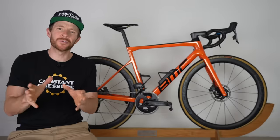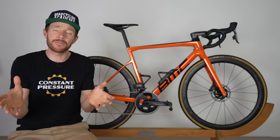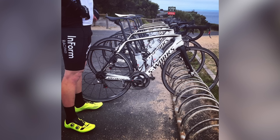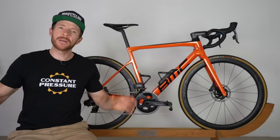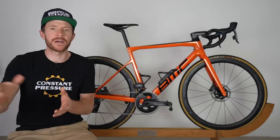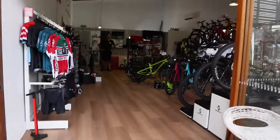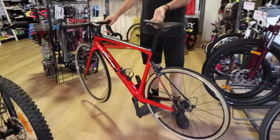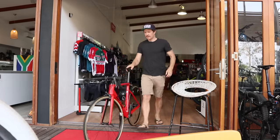I absolutely loved that bike, and the only reason why I sold it was because I joined a cycling team in 2014 and we were all on Specialized Tarmacs. But the BMC Teammachine, my friends, stuck with me to a point where in 2019, I walked into my now local bike shop, Trilogy Cycles, and purchased another BMC Teammachine, again with my own money.